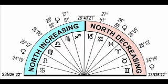Looking at the first location of Venus, if Venus were located at 24 north 30 increasing, Venus would be located in Leo. If Venus had a declination of 27 north 15 increasing, it would be located in Scorpio. If Venus had a declination of 26 north 30 decreasing, it would be located in Pisces. And if Venus had a declination of 23 north 50 decreasing, it would be located in Gemini.